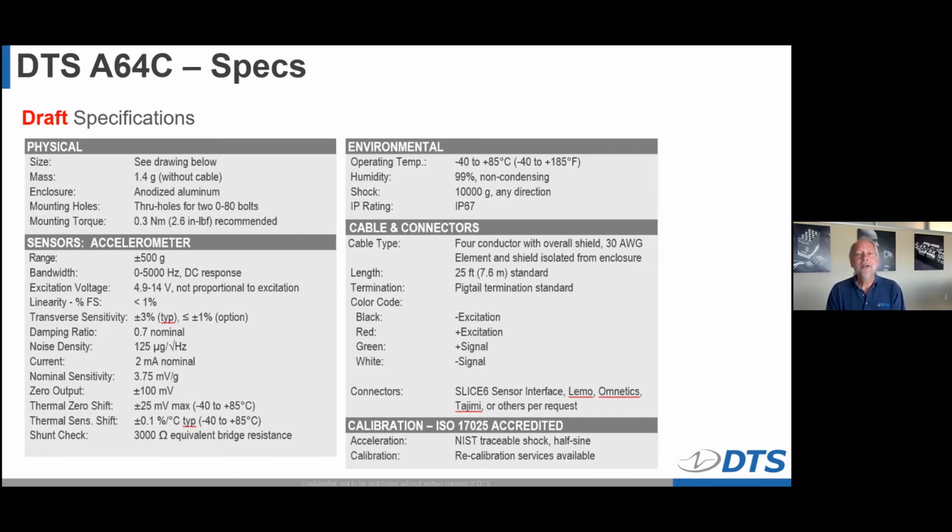Again, the output nominal sensitivity, 3.75 millivolts. That's higher than a passive sensor. You can do a shunt check with this sensor as well. And also we are rating this at IP67. So for those of you who do cadaver testing and things like that, yes, you can put them in cadavers and they will work just fine.